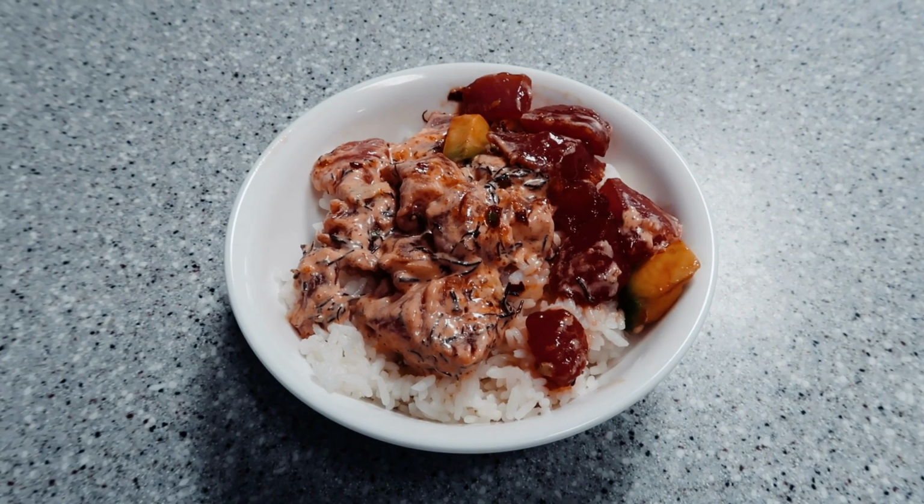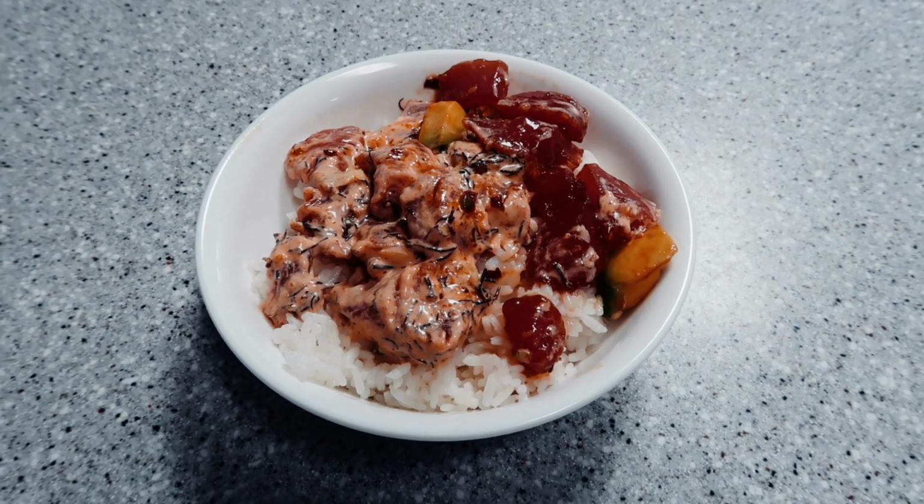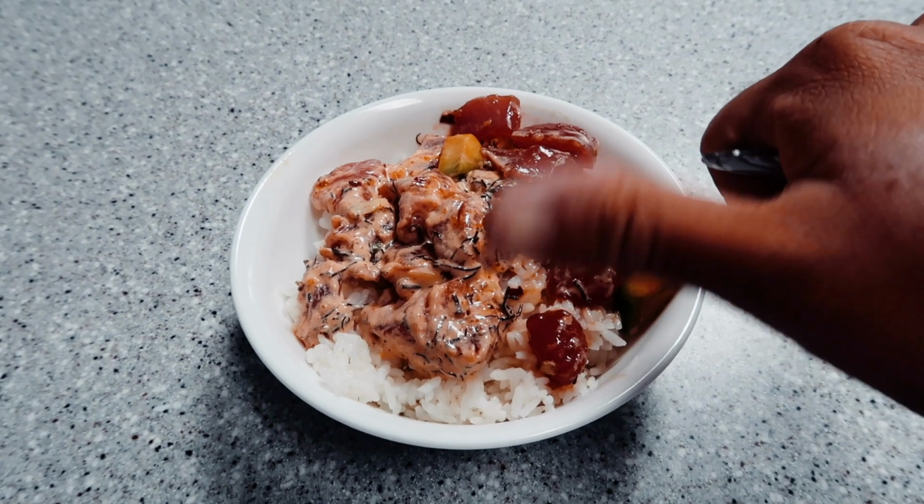My god, look at that, guys. It looks so good. I'm so excited. So much protein, maybe a little bit of mayonnaise. That's not the healthiest, but hey, it's all good, chief.